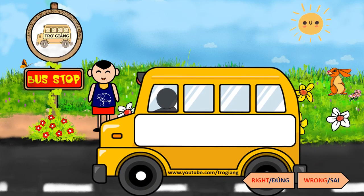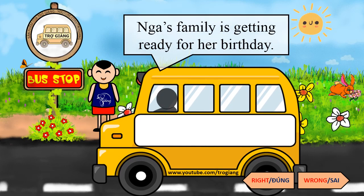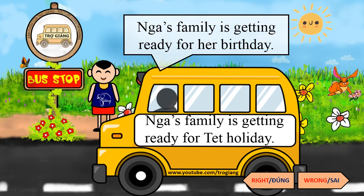Sentence number one. Nga's family is getting ready for her birthday. Okay, tell me the correct sentence. That's right. Nga's family is getting ready for Tet holiday. You can get on the bus.